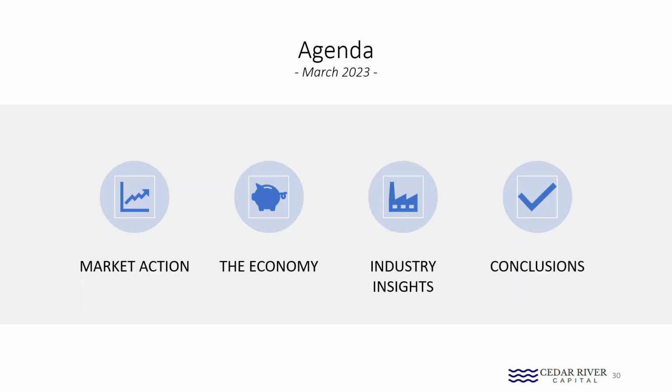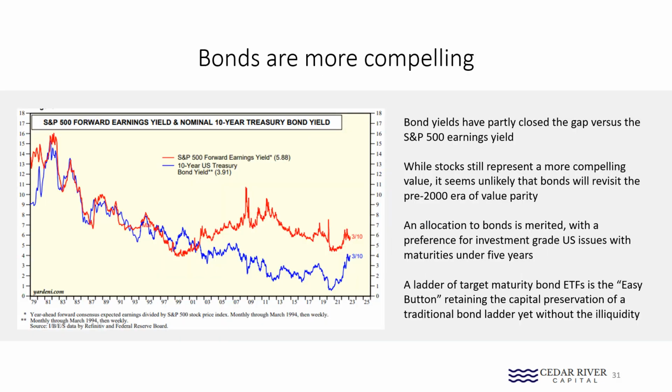We would like to finish our last section of the slideshow today with 2 additional slides highlighting longer-term trends. We've used this slide in prior slide decks and we'd like to revisit it again, mainly because we've shifted stance on bonds a few months ago from bearish to bullish, and we feel a need to reiterate this. This chart compares the earnings yield on the S&P 500 to the yield on the 10-year Treasury bond. Bond yields have lifted much more than stock earnings yields.